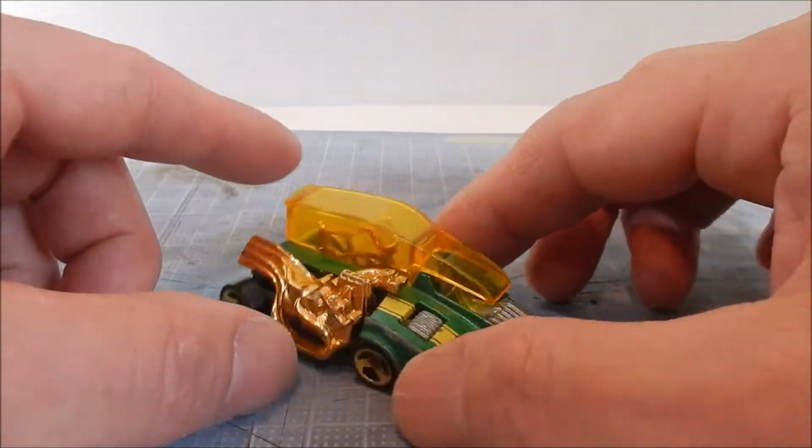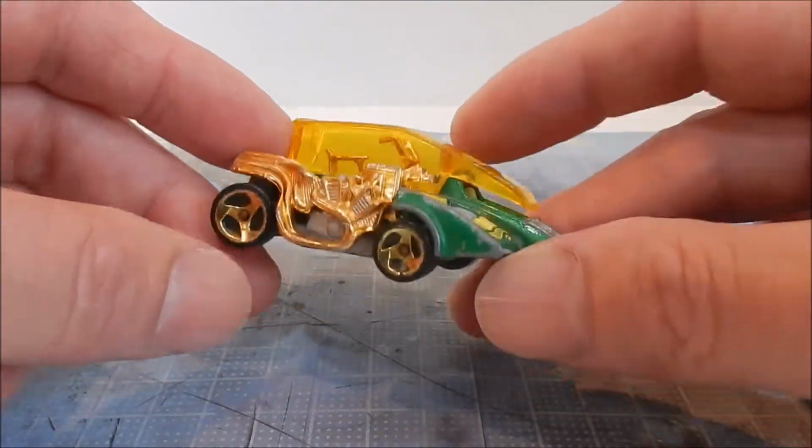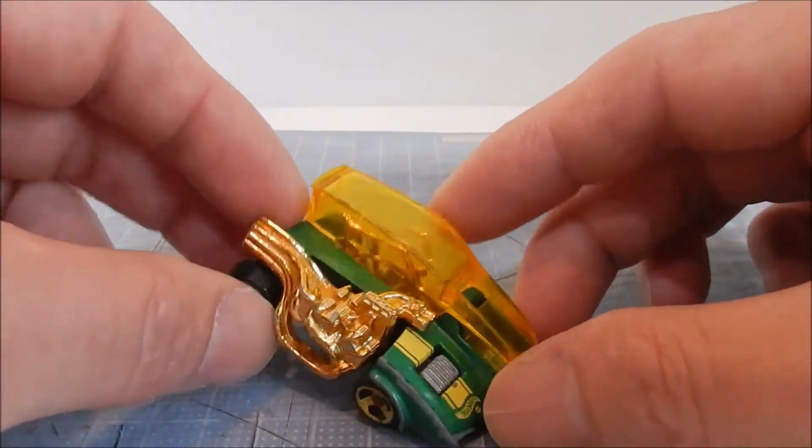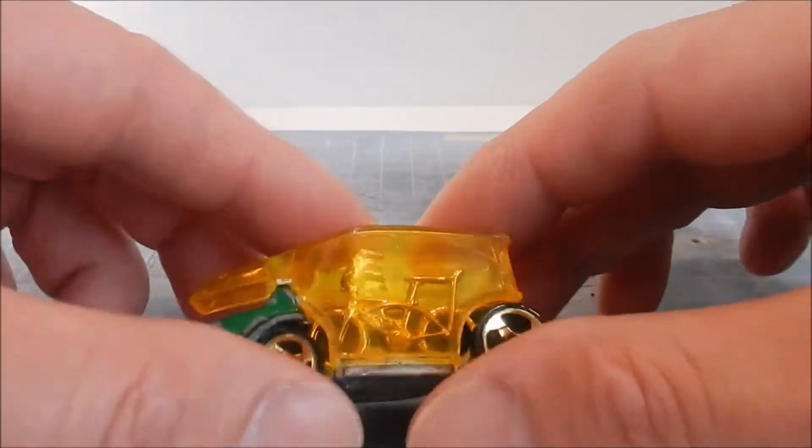Today we're doing a Hot Wheels salvage project. That's right. Now, normally you would restore a car like everybody else on YouTube, but today we're not restoring this car. What we're doing is we're going to salvage something.